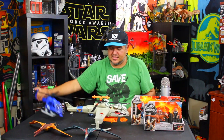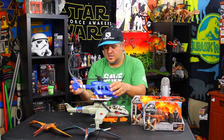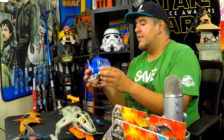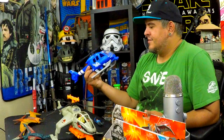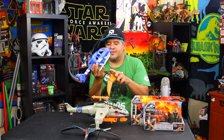For comparison's sake, look at that. Look at that difference. Huge difference in size there. Major difference. I've got Jurassic World logos on both sides. JW003, like I mentioned earlier. Again, the blades. The way the blades work is so nice. I mean, sure, you gotta keep pressing it, but that's just, okay, I gotta do another demonstration. I wanna play with this thing. It's fun. To me, this is fun.